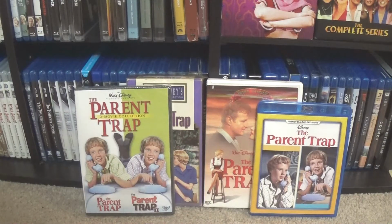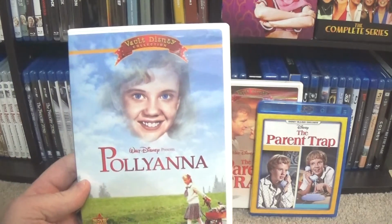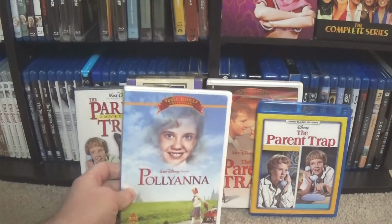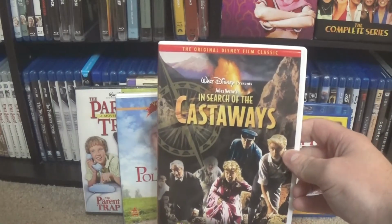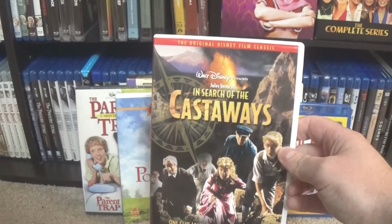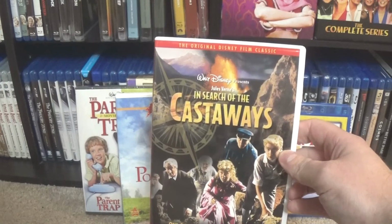As I said, it's my favorite Hayley Mills movie, an absolute classic, and my favorite live-action Disney movie. Next up we have from the Disney Vault collection, Pollyanna. One of Hayley Mills' earlier films, not her earliest, but probably the first one that she was really widely recognized in, a Disney classic.